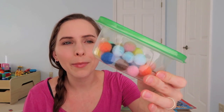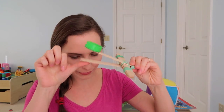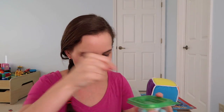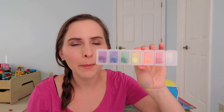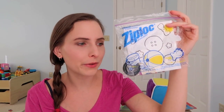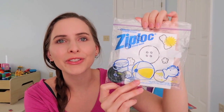A little container of pom-poms, and I have a little homemade catapult they like to shoot things out of. You can also get plastic tongs or tweezers, and they can practice picking things up with that. This is a color matching pom-poms in a little pill box. You have to know your own child and if they put things in their mouth. My kids are pretty good about not putting things in their mouths, but some of these things would be choking hazards. So obviously use your own discretion, but this is a button matching activity.